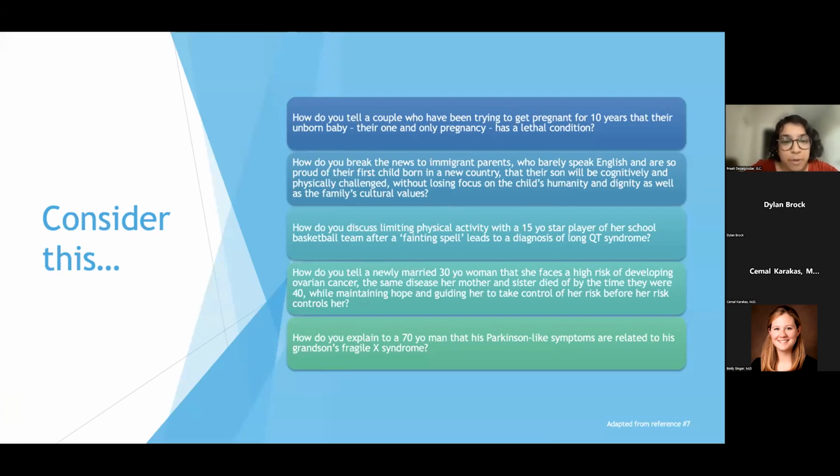I'll let you read that by yourself. I'm not going to read them over, but for me personally, these are the kind of scenarios that, when I was thinking about going into genetic counseling, the idea that someone could be uniquely trained to talk to families about genetic conditions and the implications for family members was what drew me to the profession in the first place. So I'm going to give you a couple seconds for that.